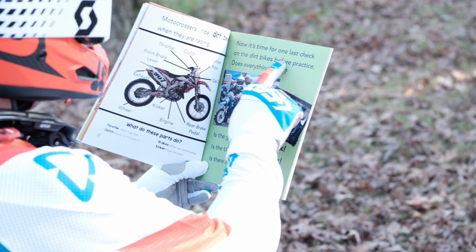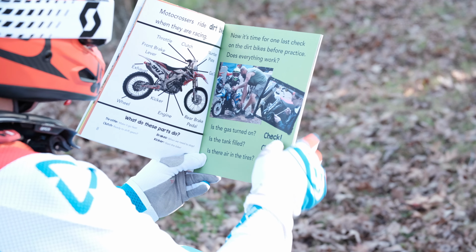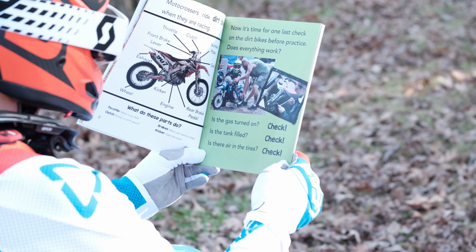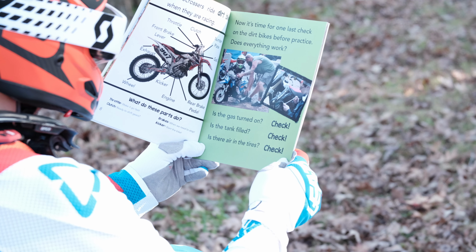Now it's time for one last check on the dirt bikes before practice. Does everything work? Is the gas turned on? Check. Is the tank filled? Check. Is the air in the tires? Check.